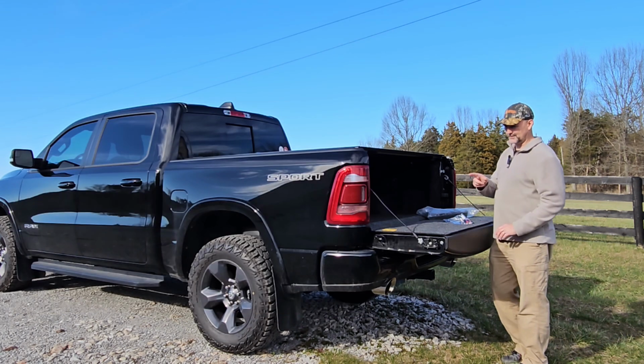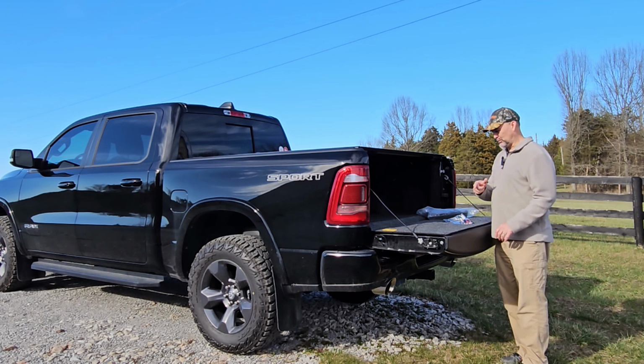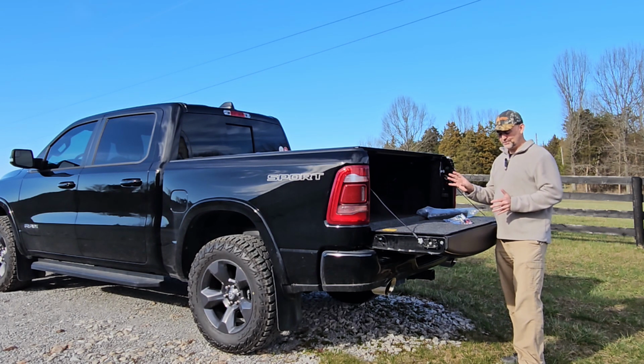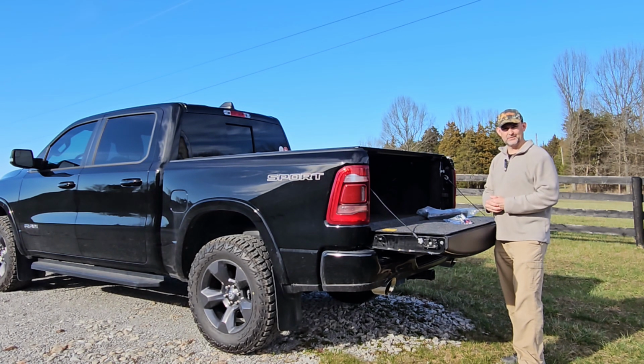Now, one of the things that came in that kit, or that package I mean, is the trailer steering control on the dash. I personally don't care about that. I experimented with it in a video last year. I don't really like it.